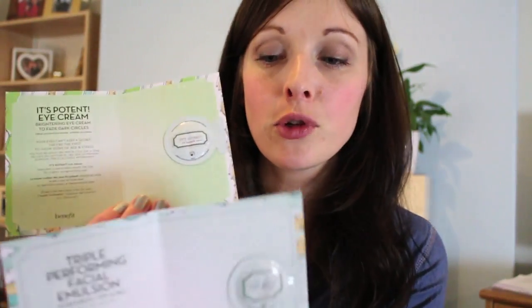And the last ones were ones that I asked for in the shop, and it was of course Benefit. I bought some blusher, and I just said, have you got any freebies? And she gave me these. It's a moisturising triple performing facial emulsion and It's Potent Eye Benefit cream. I'm going to give them a try and let you know. With the smaller stuff, I'll probably give them a try and do a video with maybe 2 or 3 things. With the other ones, the face cream, I'll probably do that in one video and just do a little blog each day so you can see an update.